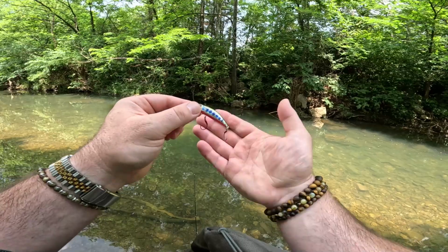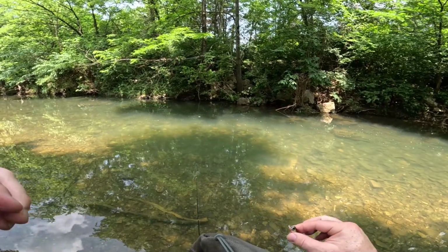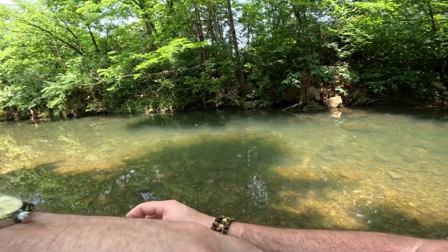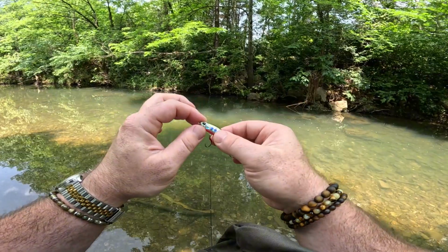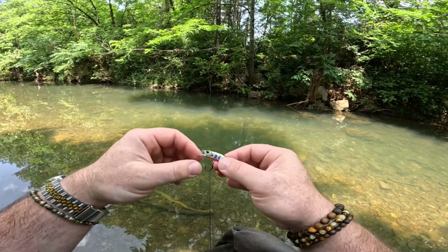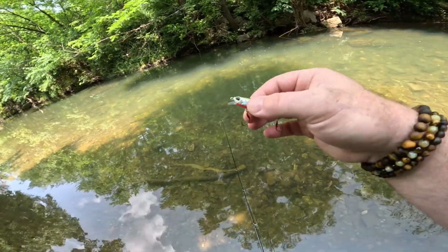Since I don't typically run this one super deep, I do have the front hook turned around facing forward, but you know, in a creek like this, I don't really use this one in creeks a lot. If it becomes an issue and I snag a few times, I'll just flip it around. It's not a big deal, and it's very, very quick to do that.